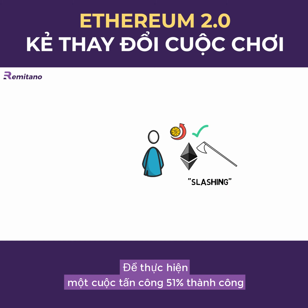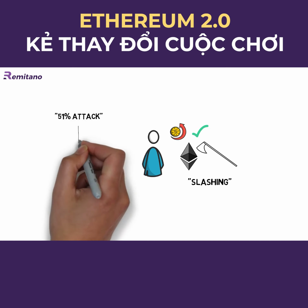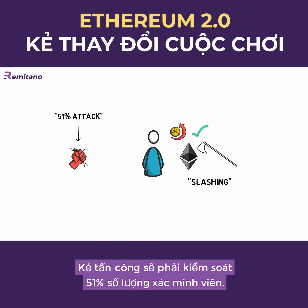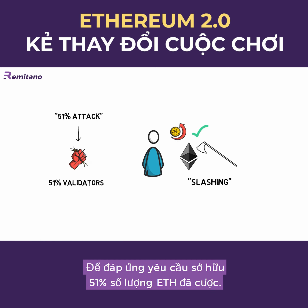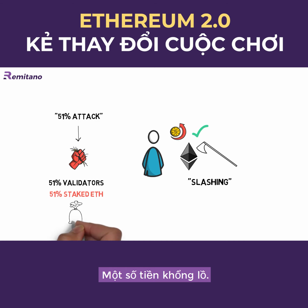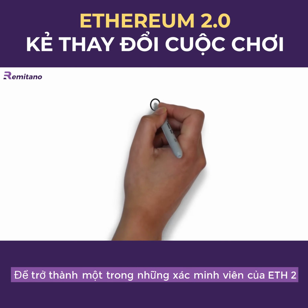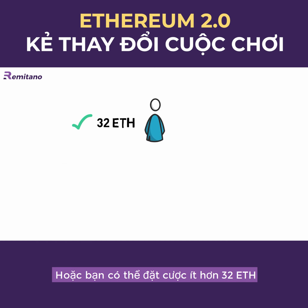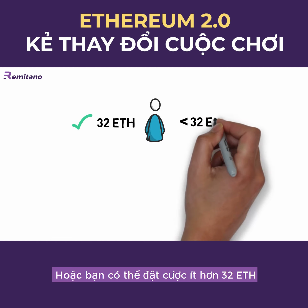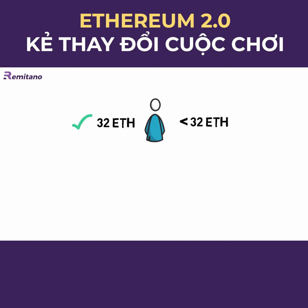In order to pull off a successful 51% attack in a proof-of-stake system, the attacker would have to control 51% of the validators, which would require owning 51% of all staked ETH, a massive amount of capital. In order to become one of the ETH2 validators, 32 ETH is required. It is also possible to stake with less than 32 ETH by using staking pools, for example, Rocket Pool.